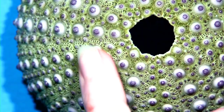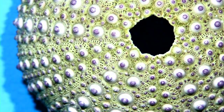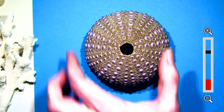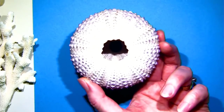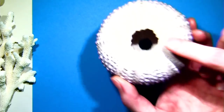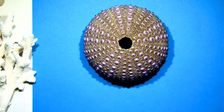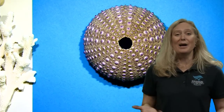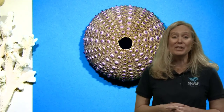So these little tiny things between those big purple bumps, those are holes where they have their tube feet. So they have actual feet on the underside and the top side of their body that they use, believe it or not, for breathing. So they can breathe with their feet, and they're covered in feet all over the top and the bottom of their body. But this is where their mouth would be. So if you ever see something like that on a beach somewhere, that is what we call a test of a sea urchin.